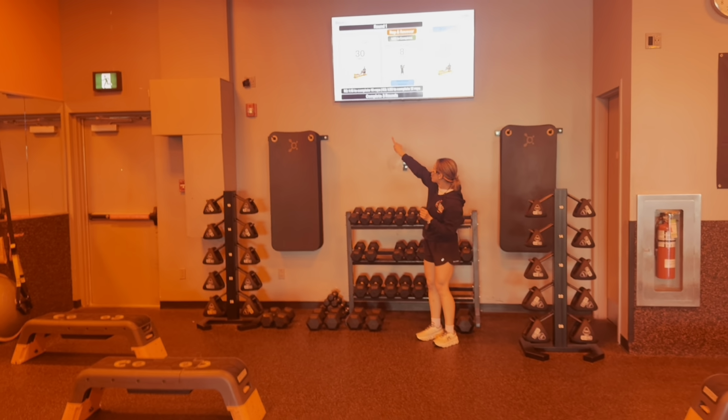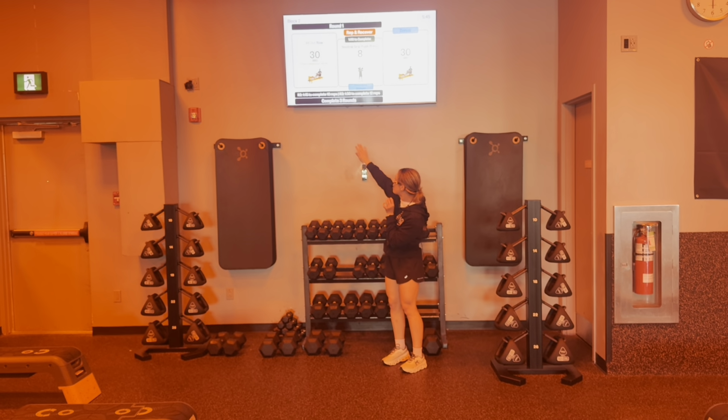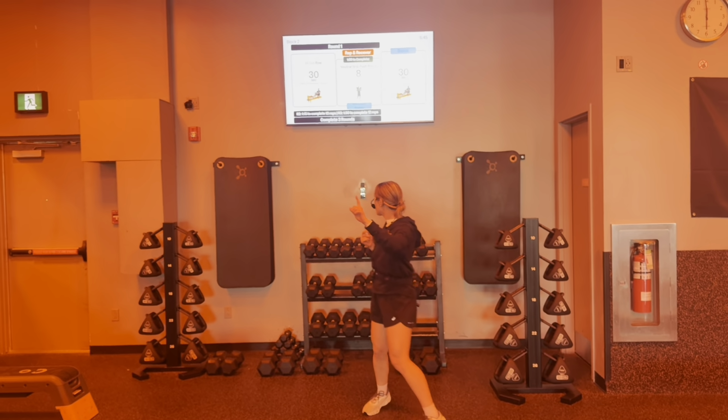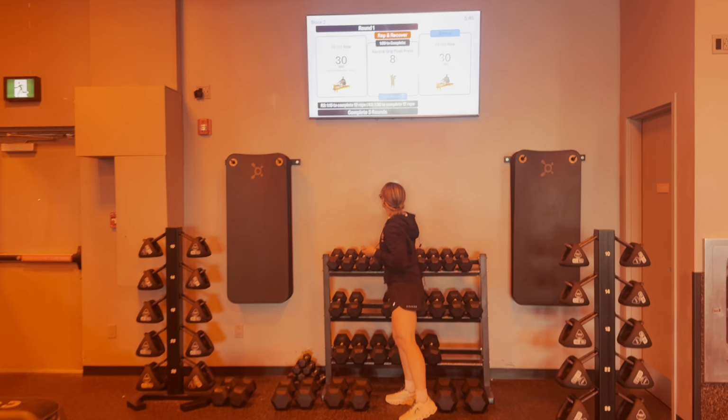Ensuite, c'est 30 secondes, 75 secondes pour compléter 10 répétitions. And then you have 90 seconds to complete 12. All right, your goal is to get through your exercise as fast as you can. So grab a light to medium weight, I would say. Bring it to your rower. And we're going to get started.